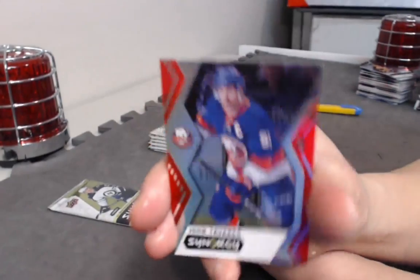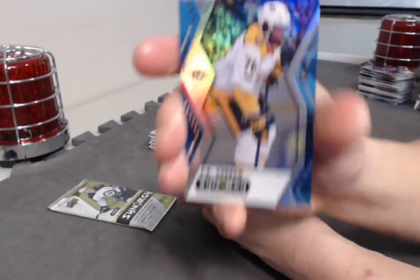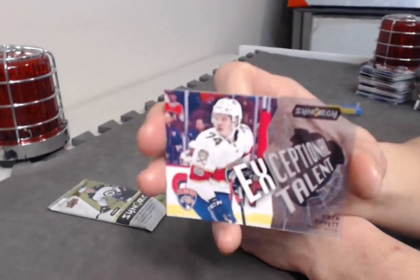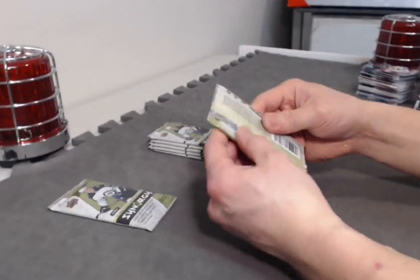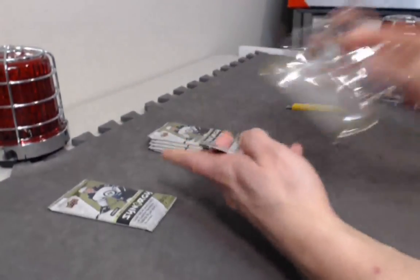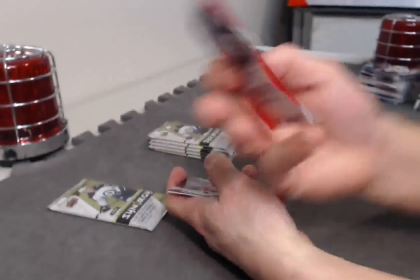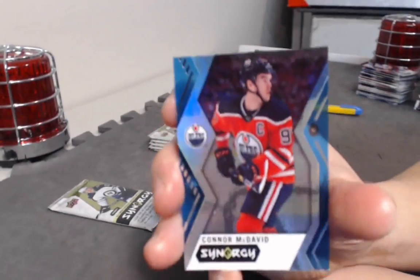JT, red with a bounty. PK Subban, blue. We have an Owen Tippett, exceptional talent. Sidney Crosby, red. We have a Connor McDavid, blue.